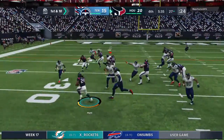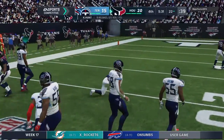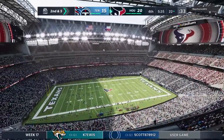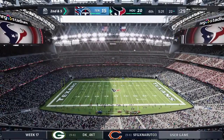On first down, Hunt. 5 yards is the tally on first down. That brings up 2nd and 5. I'm guessing you'd say this is kind of the key here. Grind out some yardage, work on that clock, see if you can continue to tick it down.